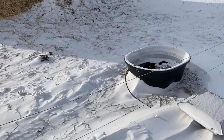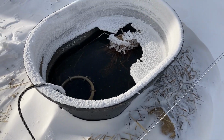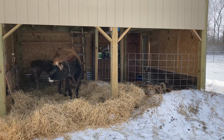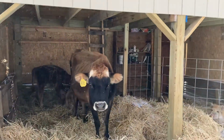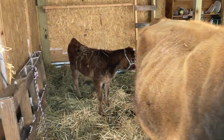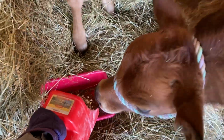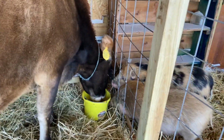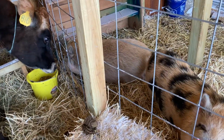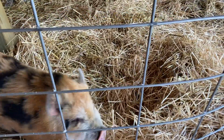The cows have been drinking water. The submersible water heater has been working excellent. Hey girls, how's the barn life? Come on, it is not as cold this morning as it's been, huh? Come on, baby, there's yours. No fair! Why'd the cows get breakfast first? Here's their little nest.